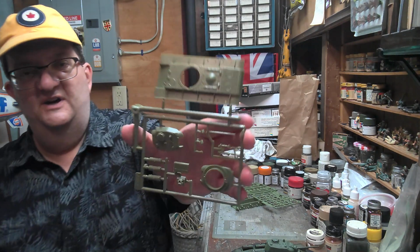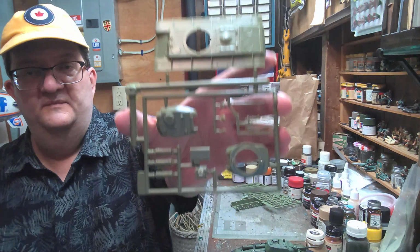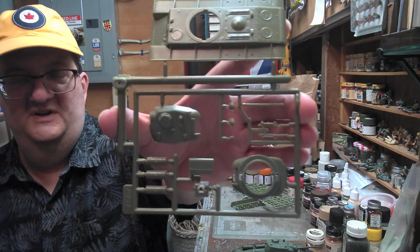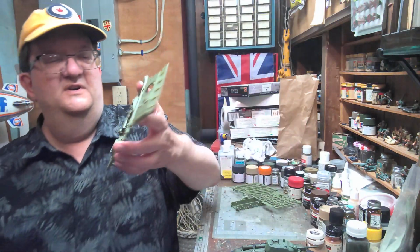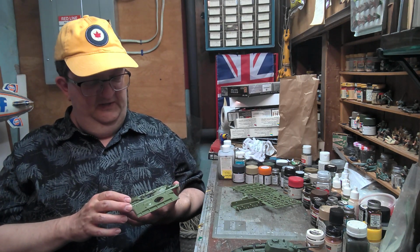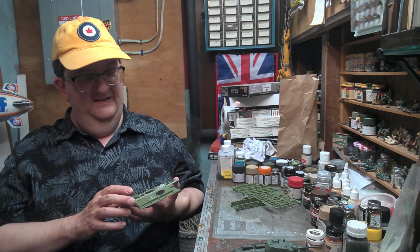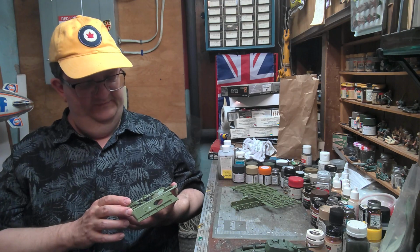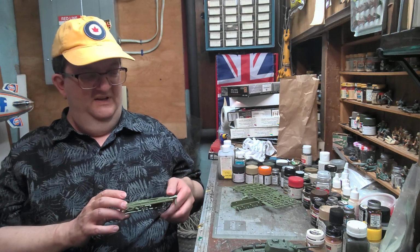You know, hull top, none of the hatches are workable, and the turret is just a few pieces there. Few small parts, a couple of machine guns, headlight for the front of the vehicle, some fuel cans, they go on the side. Fuel drums there. Minimal parts count. Not a lot of work.